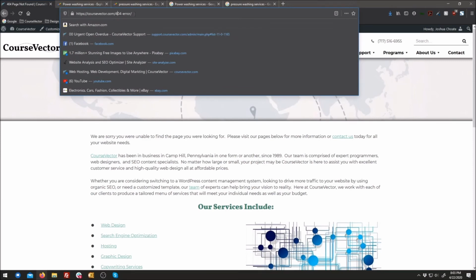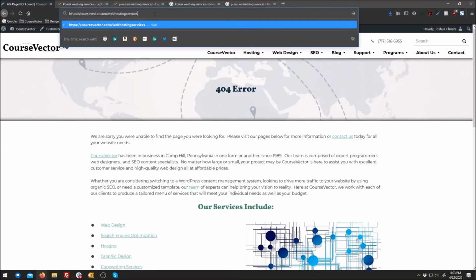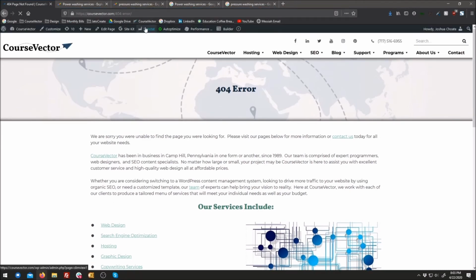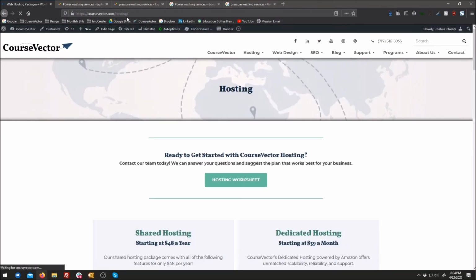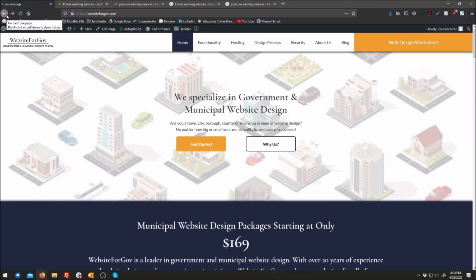For example, web hosting services, I'm just going to type that in and hit enter. That's not a page that exists on our site, but now that URL just got flagged in our Redirection plugin, saying someone got a 404 error by going to this page. So what I would do now is create a redirect from /web-hosting-services to our actual hosting page. If anyone ever tries to access that URL that doesn't exist anymore, they would get redirected here. It's just a way to keep people going to your website and finding what they need quickly. Again, keeping user experience in mind.